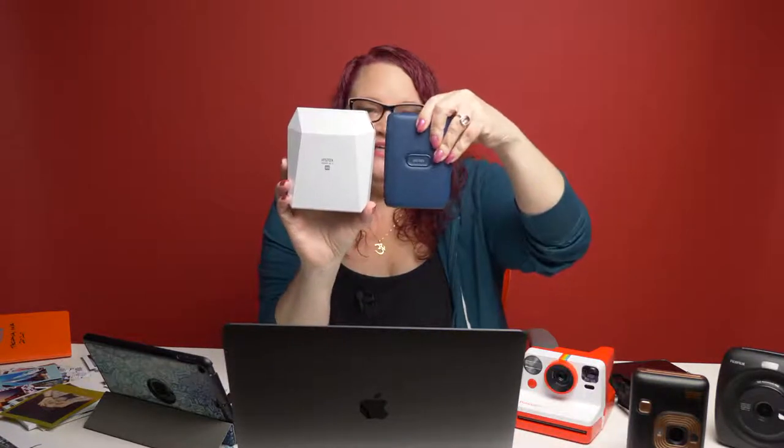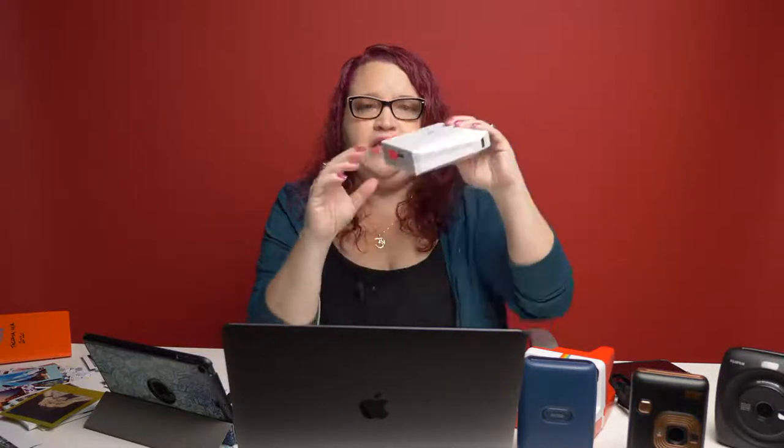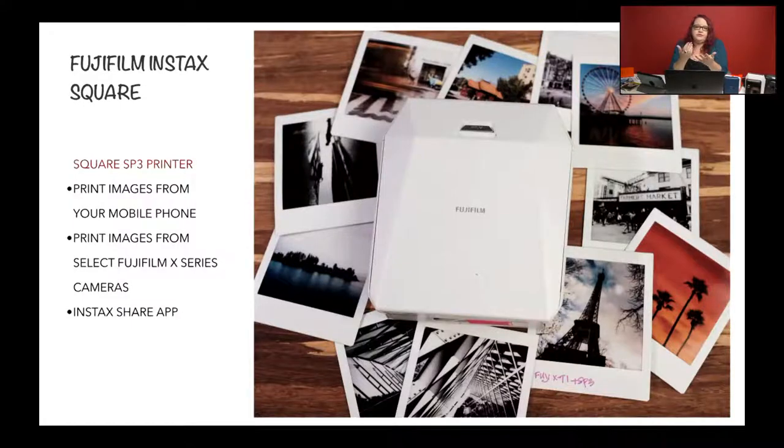So here's the Mini Link printer, which does your mini film. And this is the SP3, which does square film. Now, the SP3 connects wirelessly to your device and uses a different app than the Link or the Liplay. It uses the original Instax Share app. So if you have an older SP1 or SP2 printer, it uses that exact same app. You would just go in and say, hey, I'm on the SP3.